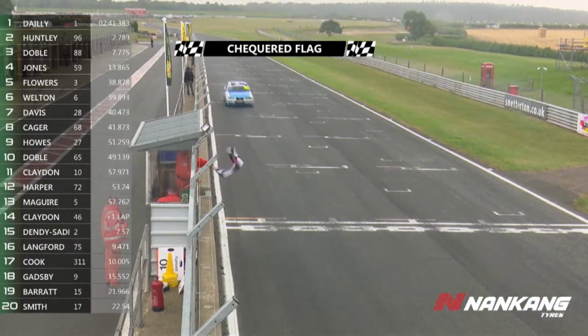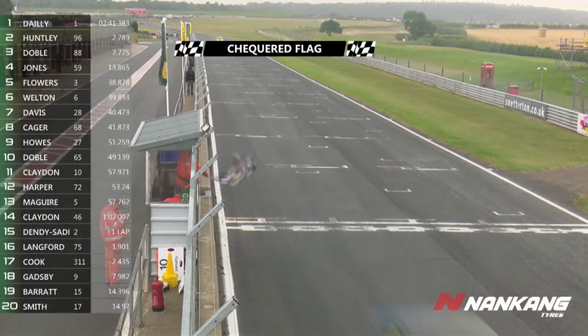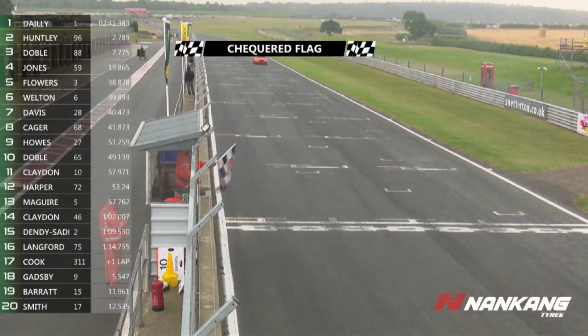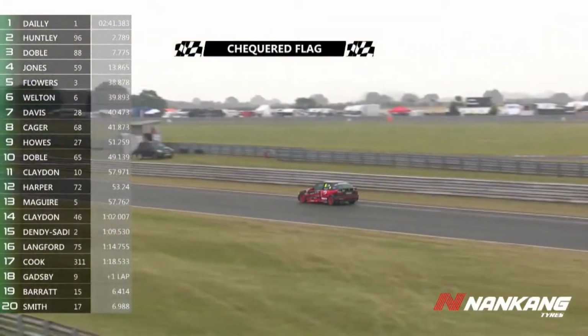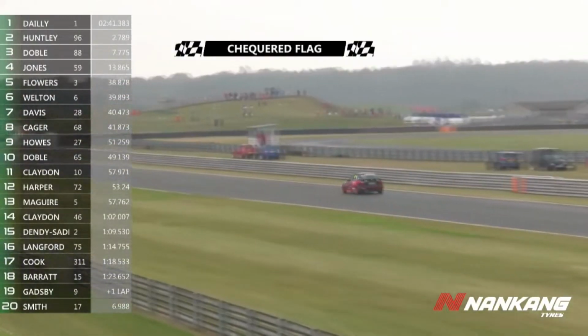11th place for Rhys Clayden, 12th goes out for Cliff Harper, 13th for Paul Mcguire, and he was as high as 5th position at one point, so he's tumbled down after 2 spins to 13th in the end. Rhys Clayden's 11th, then Gareth Clayden 14th, Denny Sadler gets 15th position, and it's Langford, Cook, Gadsby who went off the road, Barrett and Smith, and Richard Sutherland, even on the slowing down lap, off the road again. That's on the exit of the Williams corner onto the Bentley Straight.